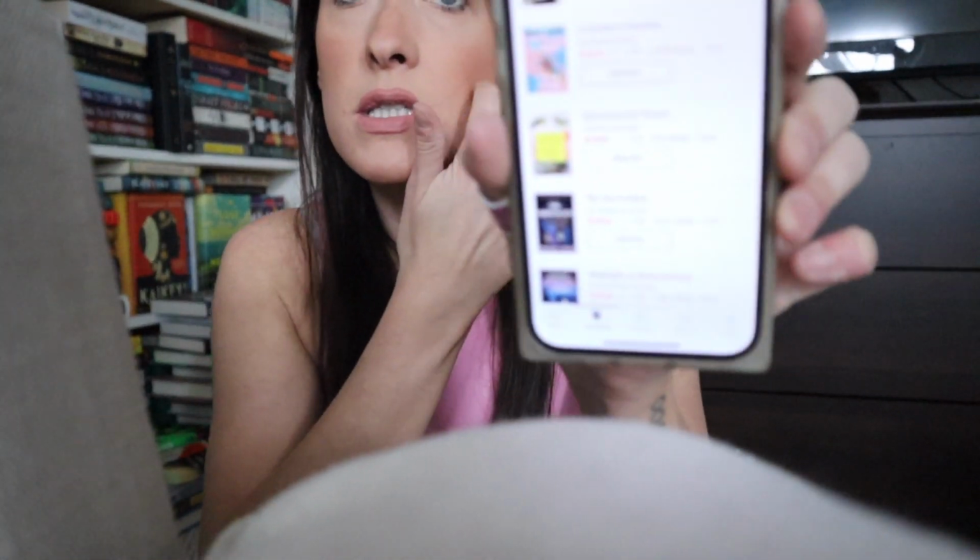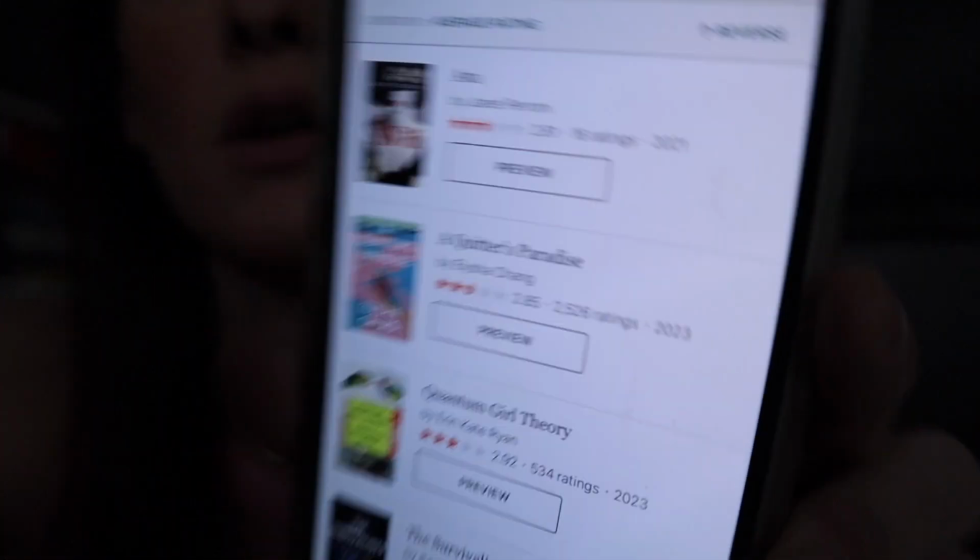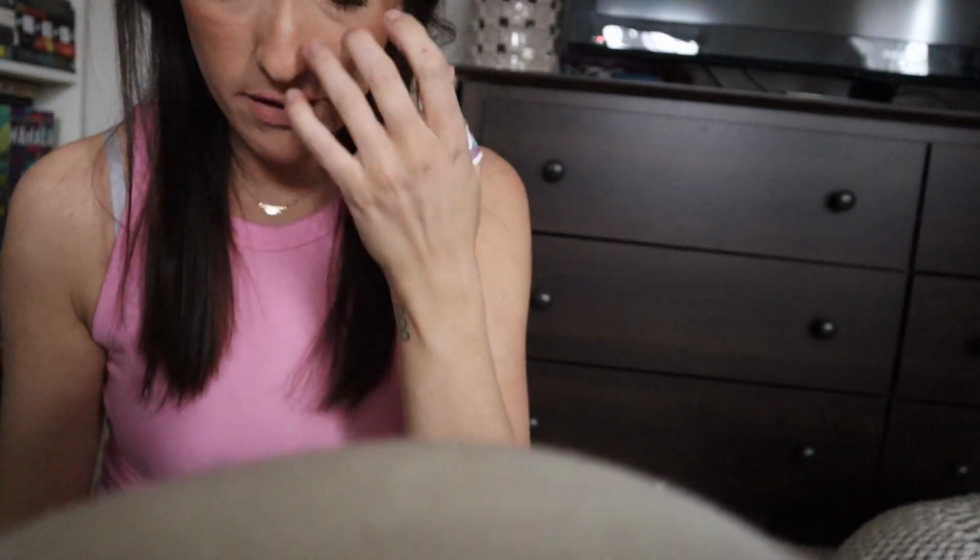It's so weird. I don't even know what it is, but I will check and see if the library has that, because that would be the lowest rated on Goodreads. So there we have it.